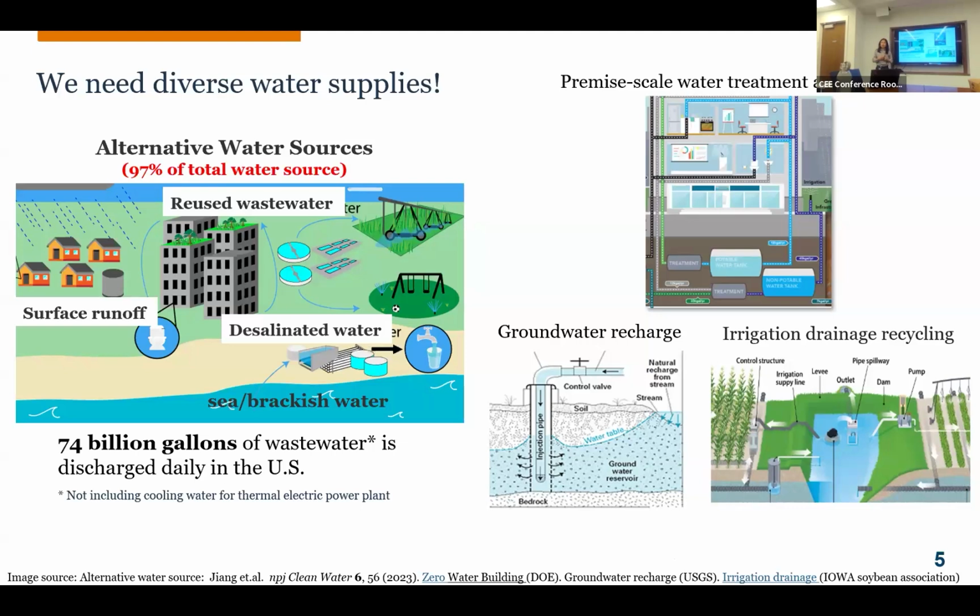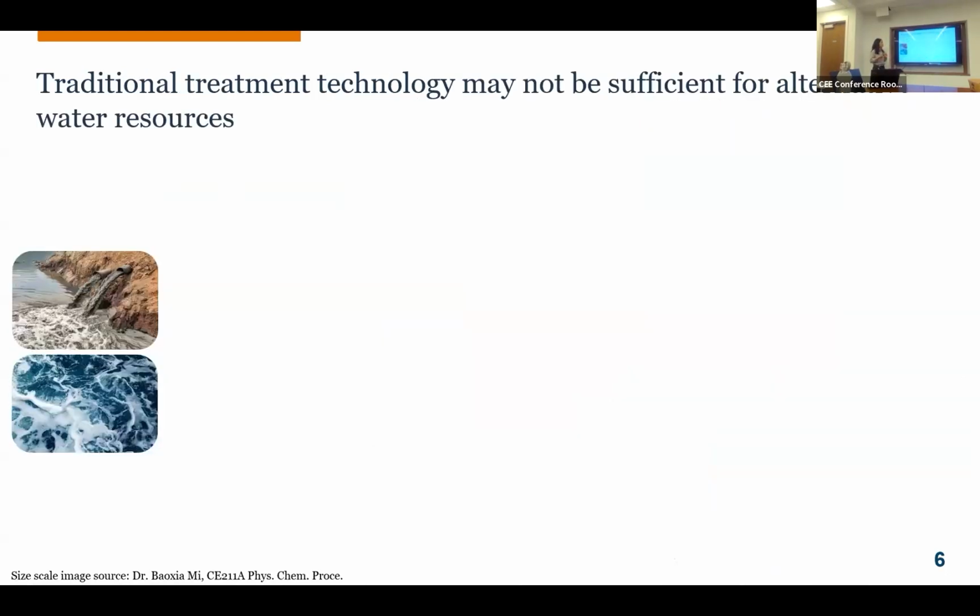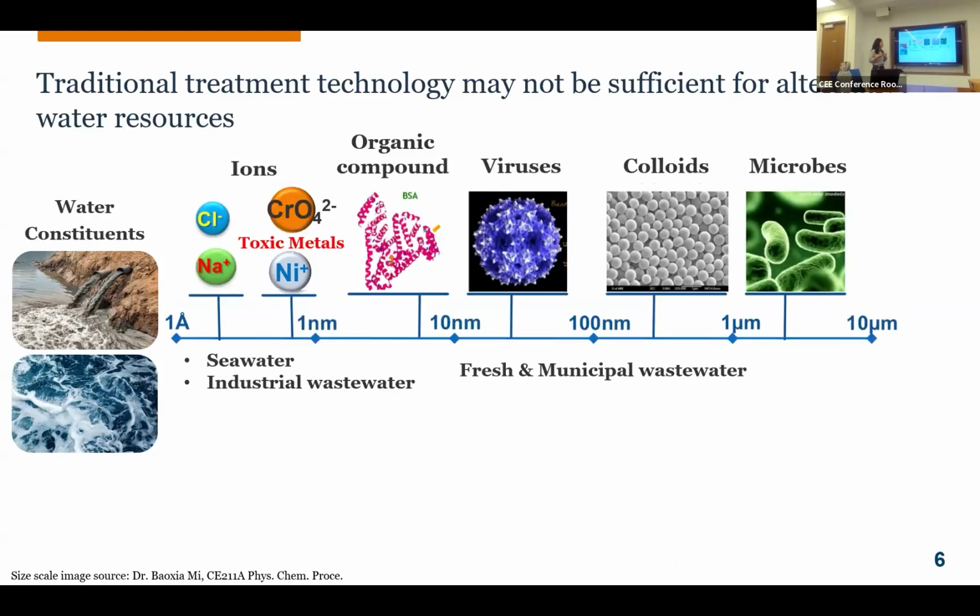However, to use those waters, we need to treat them. And as I mentioned, fresh water, surface water and groundwater are easy to treat, but not so much for wastewater and desalinated water. So I want to bring your eyes to what exactly we can find in those wastewaters and seawaters.